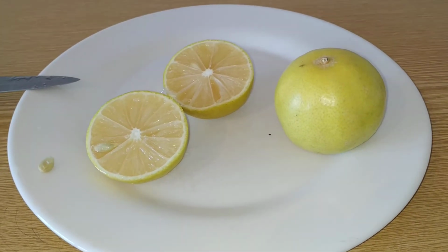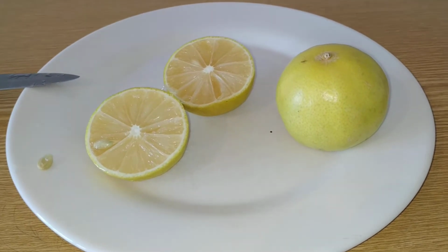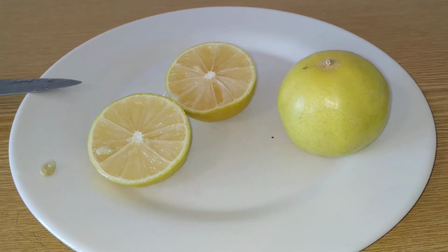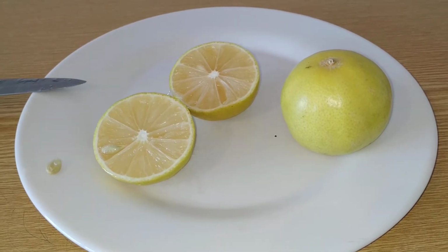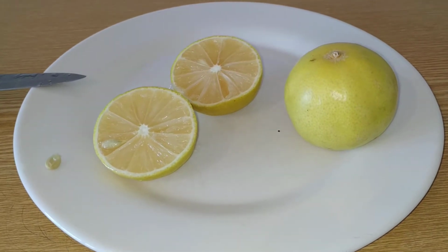The Persians call it limu shirin. I'm sure I'm butchering the name, sorry for that. And yeah, they use it a lot. They juice it, they use the fresh juice, they also use it for cooking, preserves and desserts. It seems to be a very versatile fruit.